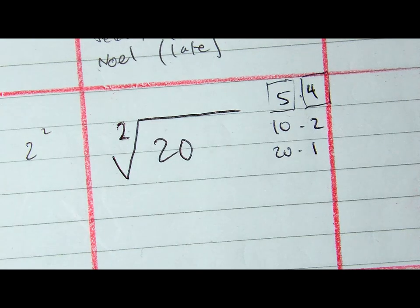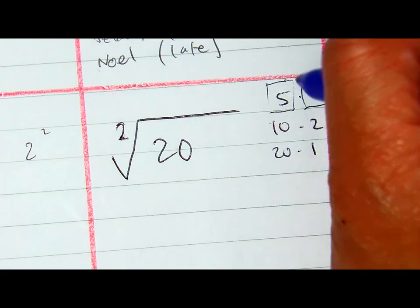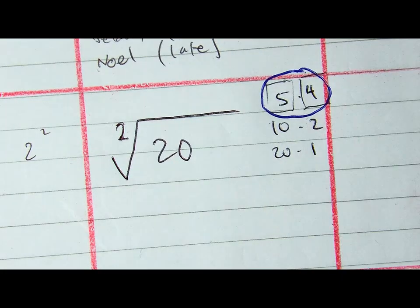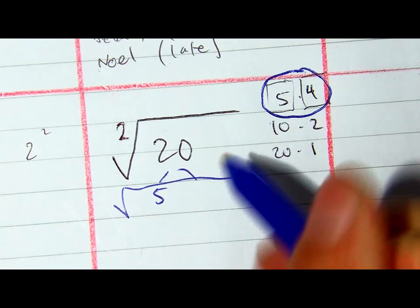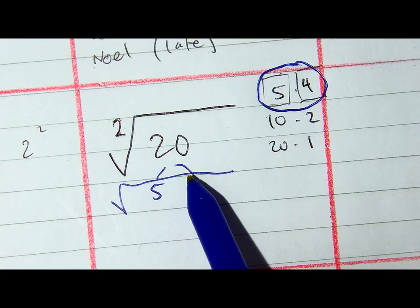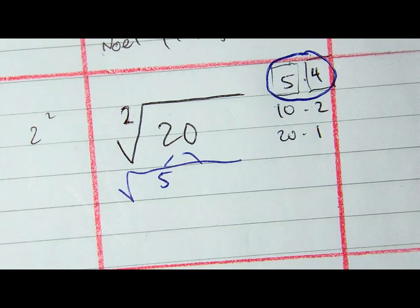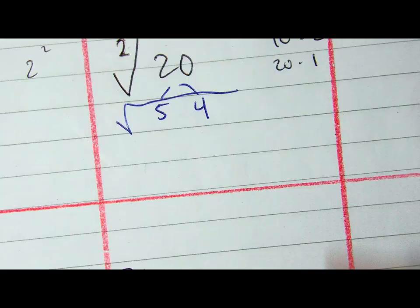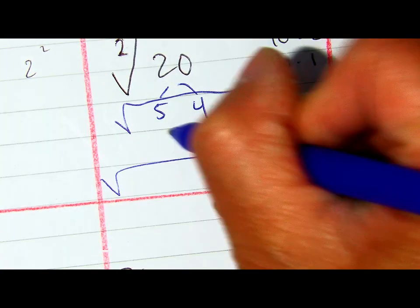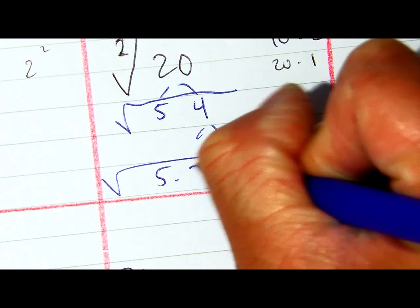Okay? Put your finger on it. All of these will work. The best one is 5 times 4. Let me show you why. Back in junior high, they may have taught you guys the factoring tree. Factor just means multiples. So 5 times 4. And then if you do it again, you have 5 times 2 times 2.